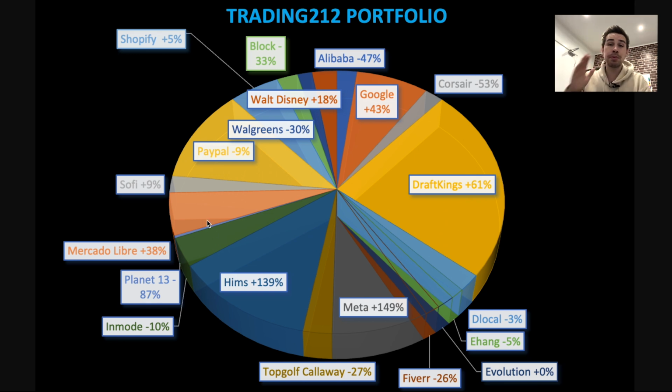Mercado Libre, I'm praying that it drops another 10-20% so I can make that larger. SoFi, I want that to drop another 10% so I can make that a little bit larger. PayPal, like I said, I don't really want to buy any more unless it has a 10% drop now. So I'm kind of waiting on that one as well. Walgreens, maybe I buy a bit more Walgreens. Block, maybe I buy a bit more Block. I've not really paid much attention to that one recently.